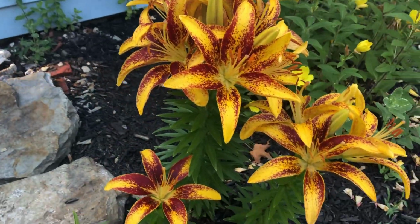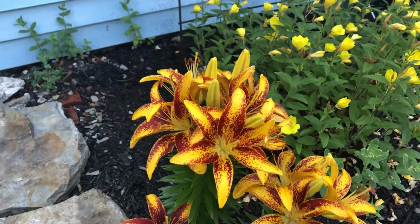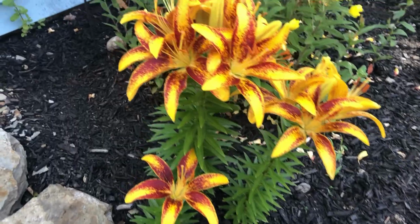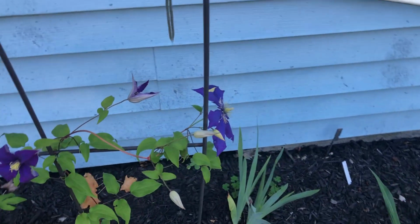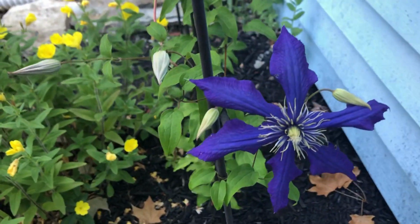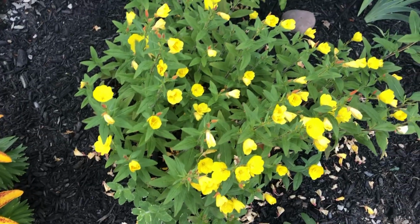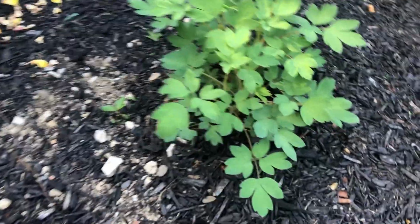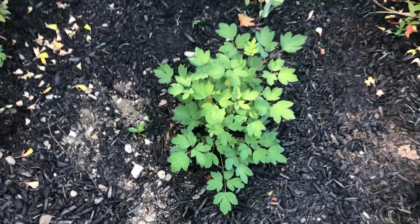This is my favorite flower right now in the garden. Big, beautiful cluster of these lilies. They're just awesome. Caddis have started to bloom. Sundrop primroses, bleeding heart, it's getting really big now.